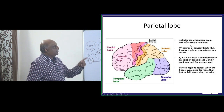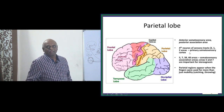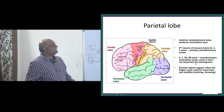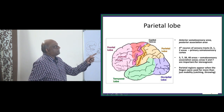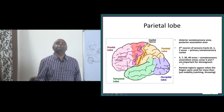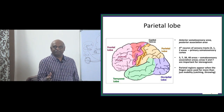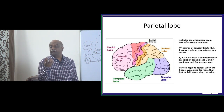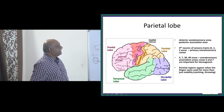So it is the 3-2-1 which is called the primary somatosensory cortex. Areas 3, 2, 1 basically carry the primary somatosensory cortex, and 5, 7, 39, 40 are the somatosensory association areas. Out of that, 5 and 7 especially are very important for stereognosis. Stereognosis means you know the depth of the sensation and the contour of an object placed in your palm. Which areas are important? 5 and 7 are very, very important.